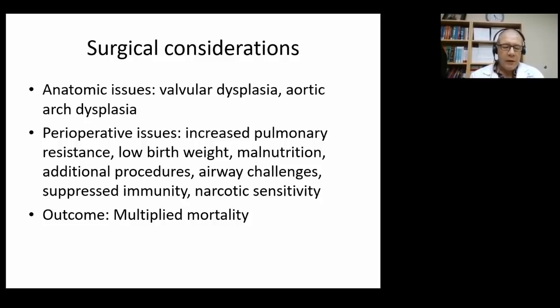So, you add these challenges together, you tend to have long hospitalizations before children are ready for discharge home, and the operative mortality that has been reported in the literature tends to be in the neighborhood of 10 times higher for a given heart defect than the mortality in a child without any trisomy.